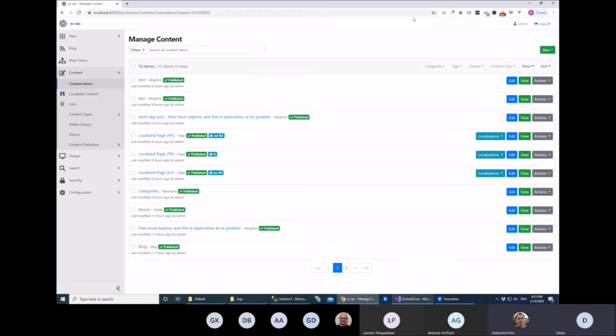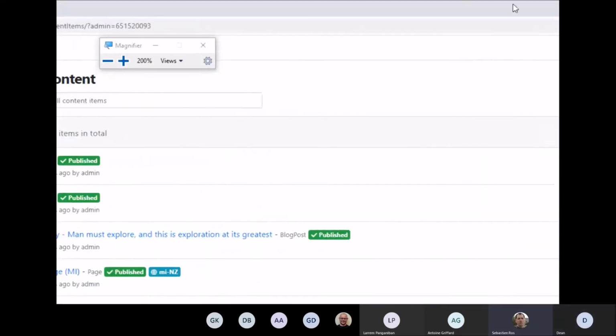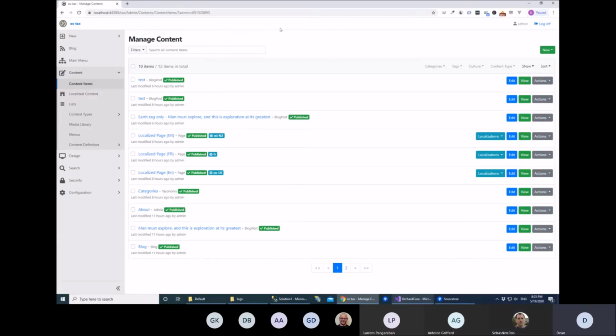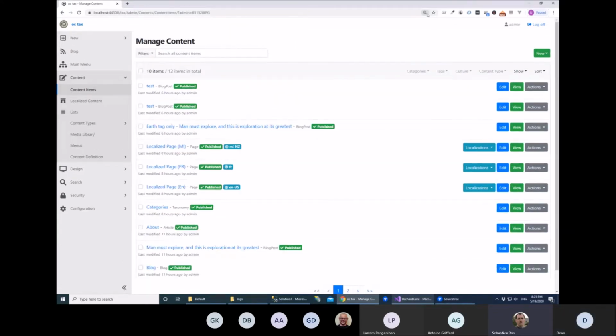Can you zoom a little bit, please? Yeah, absolutely. Just the Control+ option for Chrome might be sufficient, because I'm on a Mac and my keyboard gets confused between the two. There we go. How's that?